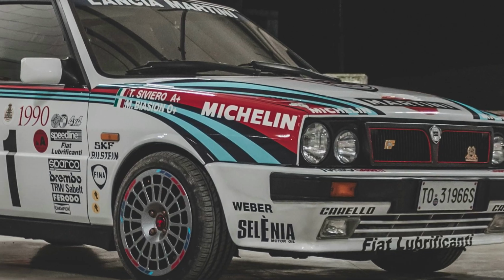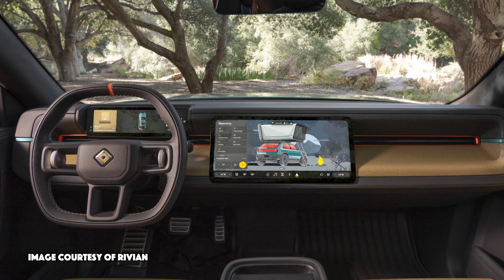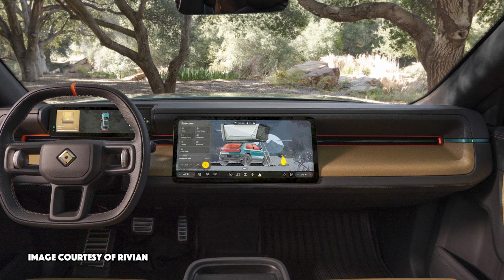And I've been reading up on it, and it sounds like a lot of the inspiration of this vehicle came from a lot of 80s rally cars like the Lancia Delta and then the Audi Quattro. As for my opinion on these, I think these are going to be really, really cool SUVs. I think this is something that the market has been asking for.